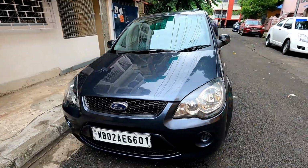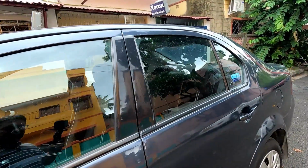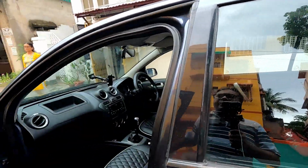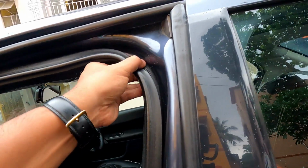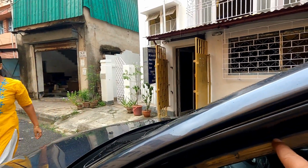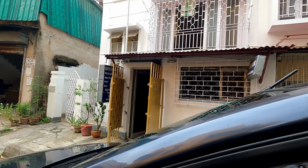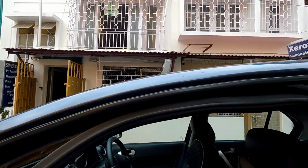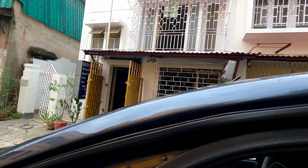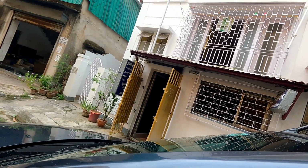Now the next thing is, I will check whether there is any collision or accidental damage. That you can easily find out by removing these weather strips. I will show you. If you find some welding spots, or if the finishing of these particular areas of every door shows an abnormality, you will understand there has been major body work and the car was involved in an accident. So we will check all the weather strips.